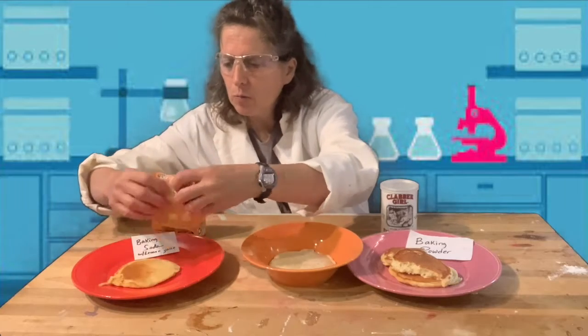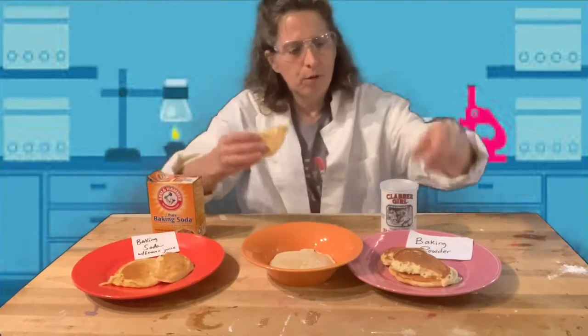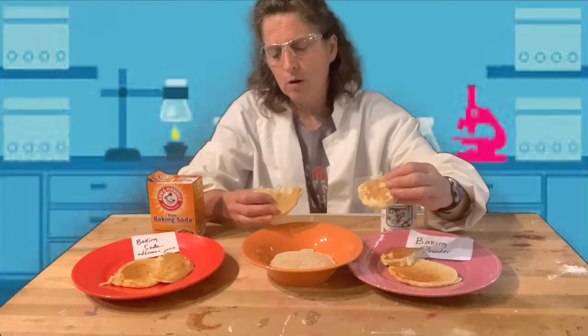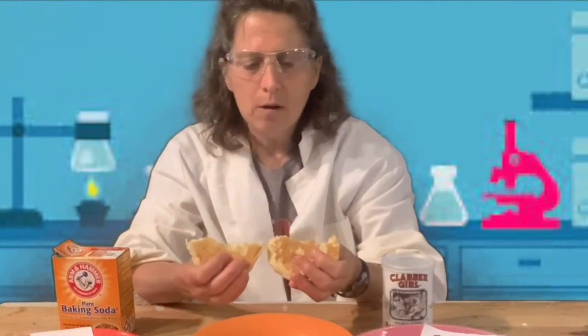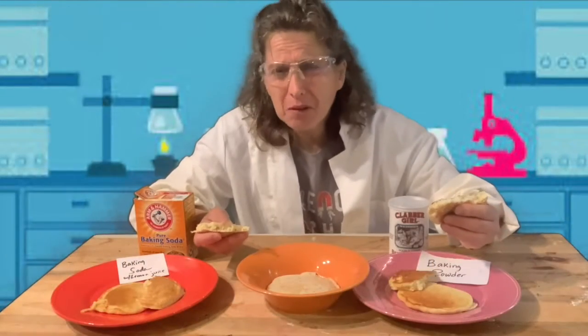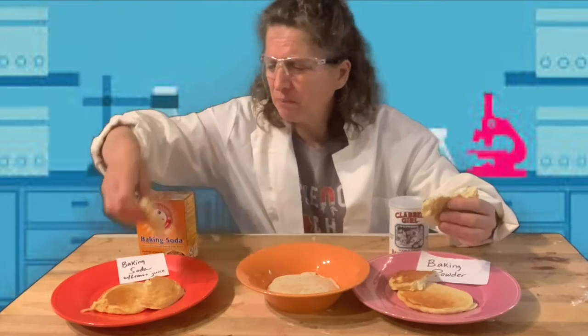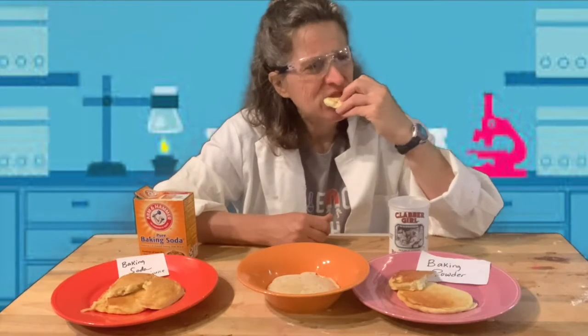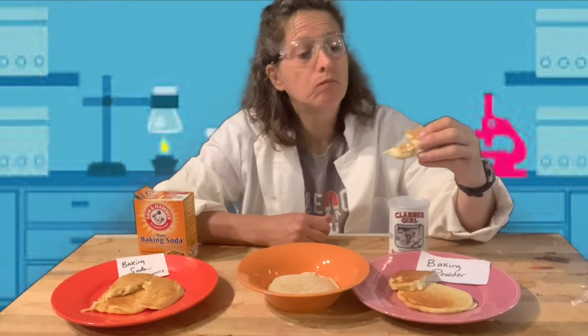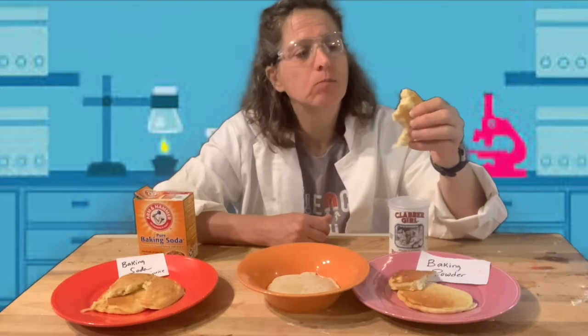Let's break this one open. Pretty fluffy too. Yeah, I'd say those two leavening agents are pretty similar. Let's see how they taste. You know, this one's kind of bitter. Ugh. Between the baking soda and the lemon juice, that's not a good taste. Looks good, but ugh. Oh, this one's good. This tastes like a pancake.